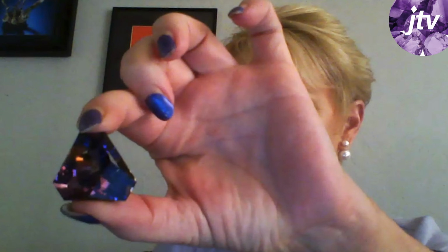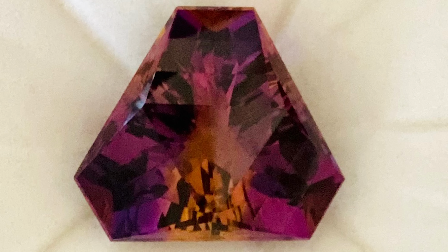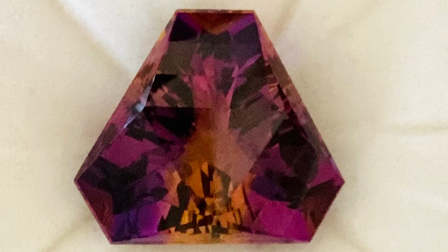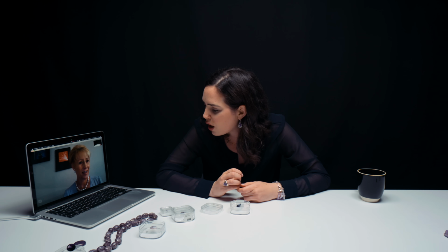So let's not forget this beautiful gem. Huge. Well, this one is a little different. It only happens in one area of the world. This is ametrine, from Bolivia. We've talked about ametrine before. It's only found in Bolivia. So half of it is amethyst, half of it is citrine.